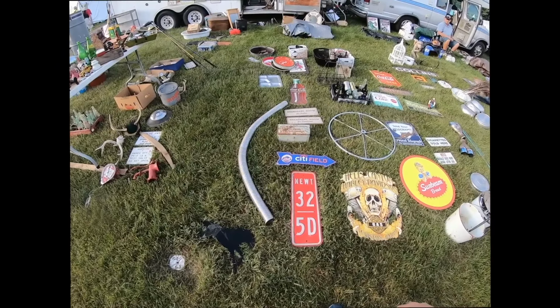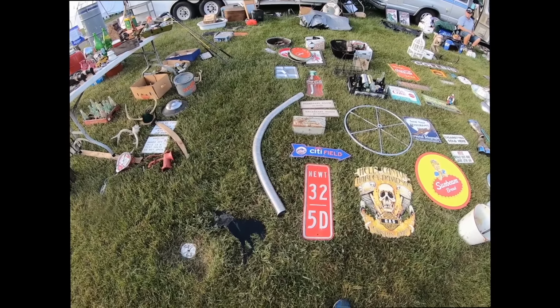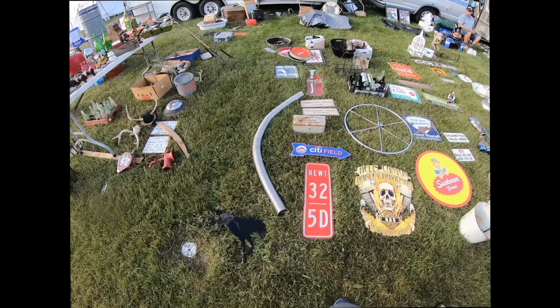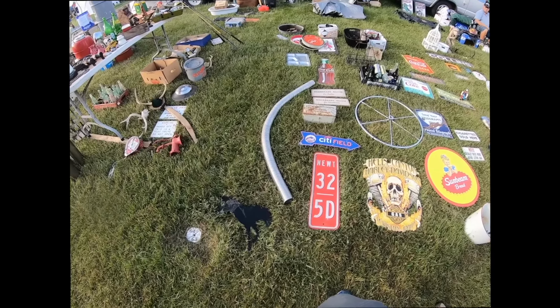Need a boat steering wheel or kind of a cool looking piece, wall hanger.